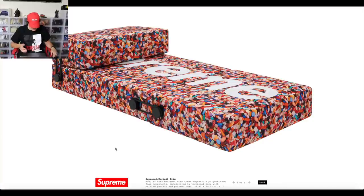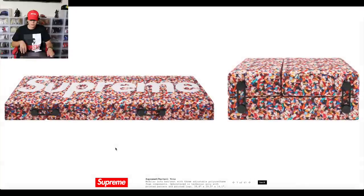Supreme Cartel Tricks. Modular sofa bed slash seat with three adjustable polyurethane foam components. Oh, it's like a bed and a seat. Oh, that's like something that you could see in some Japanese style home. Yeah, I've seen these before. That's actually kind of cool. Would I buy it? Probably not. Although, I mean, I could kind of put it in here somewhere so people could sit down. But now I have this chair anyways. So.